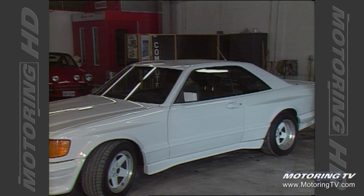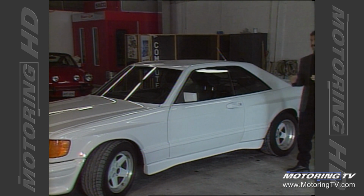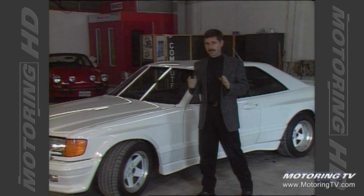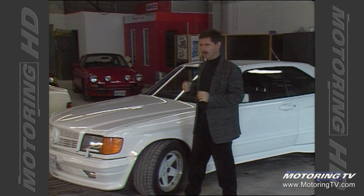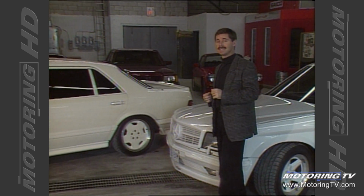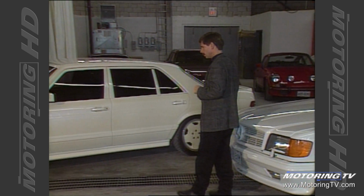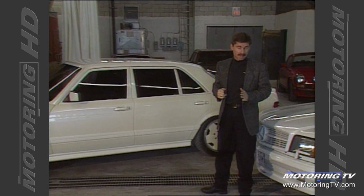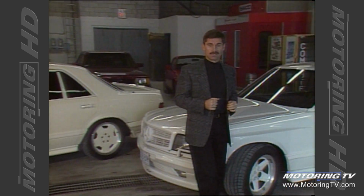Well, when you take a $110,000 car and customize it to the tune of $40,000 or $50,000 like this one, you want to keep it secure, right? Well, I wonder if these have alarm systems on it. Let's check out this Mercedes-Benz 560 SEL. It's got an alarm, and so it should.